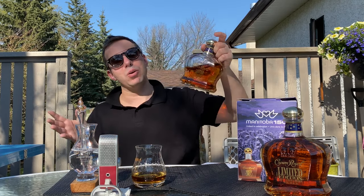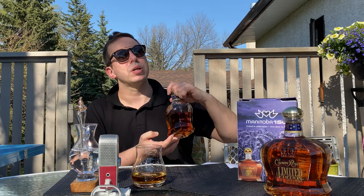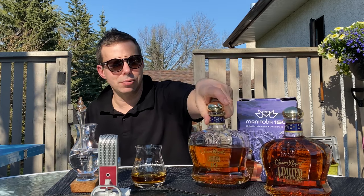But, you know, it's very rare to get Crown Royal with an age statement. More recently, there was a 13-year-old, which I have, that I'll do a review on sometime soon. I think Rob over at Whiskey in the Six just did one, so you can check that out. But they're few and far between. It's been a long time since we saw age statements for Crown Royal.